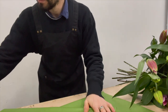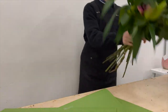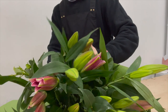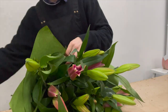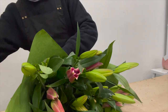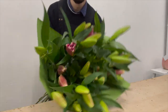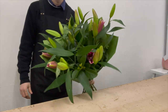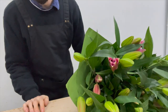Complements the pink. Makes the oriental flowers just pop out a bit more. Can hardly tell it's in red leather.